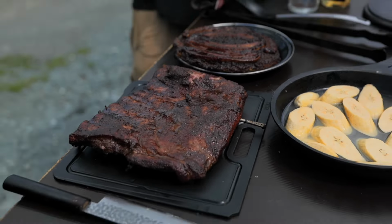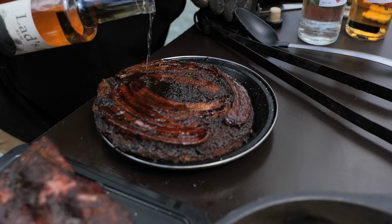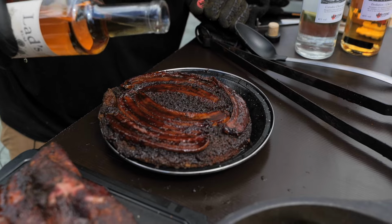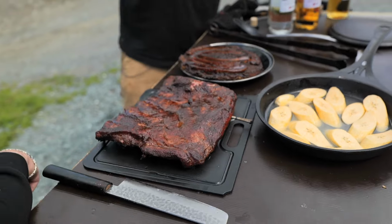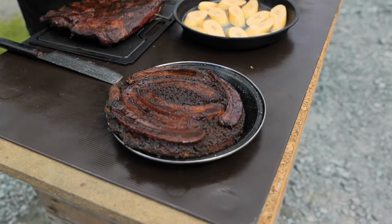While it's really hot, you want to get your mic right in here, because you can hear a little sizzle as the rum goes on. Hear it? Yeah. Oh yeah. And that rum's just going to soak in. A lot of it will evaporate. That can just sit now in that sun. It's mega hot still. You want to eat it when it's just warm.